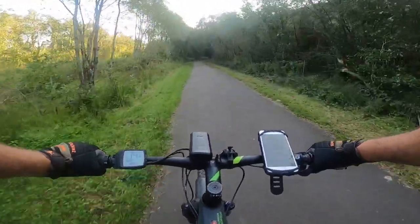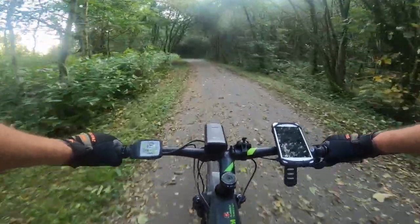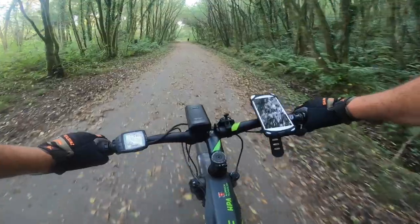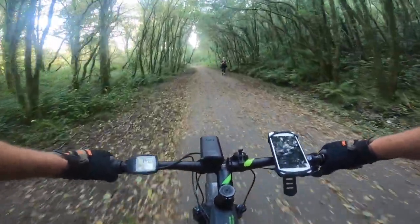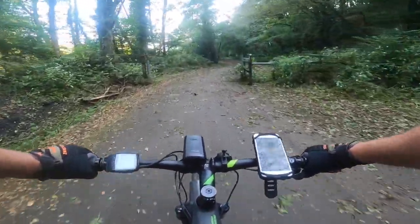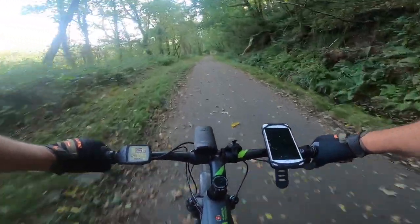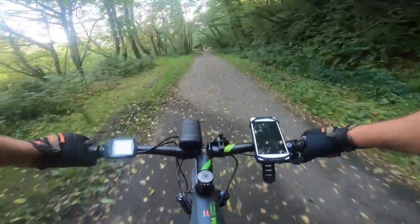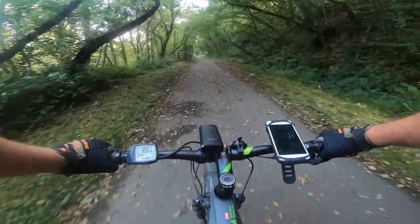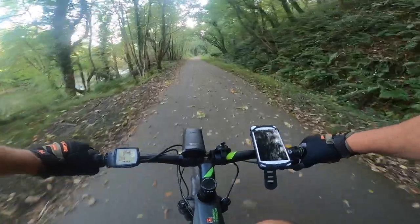Now the wind's against me, so I'll still have the wind behind me on the way back home. Morning. So 9 miles in today, so not far now, another 10 minutes and we'll be heading back. That's a lovely, lovely sight on our right hand side for a photo shoot.